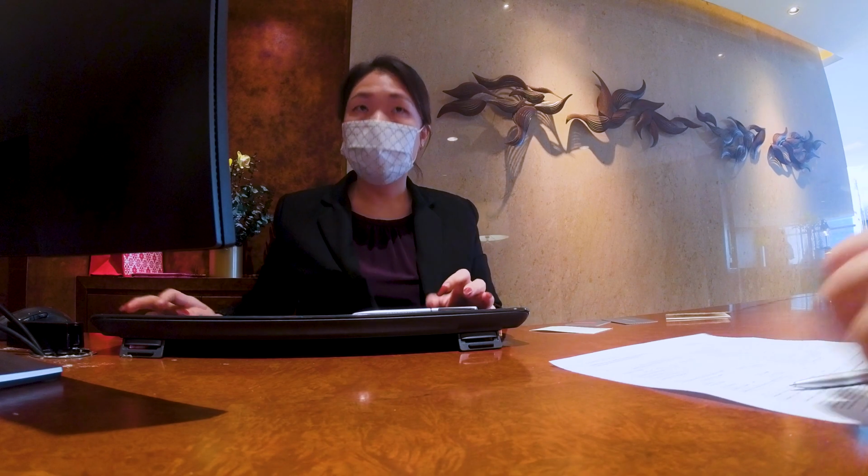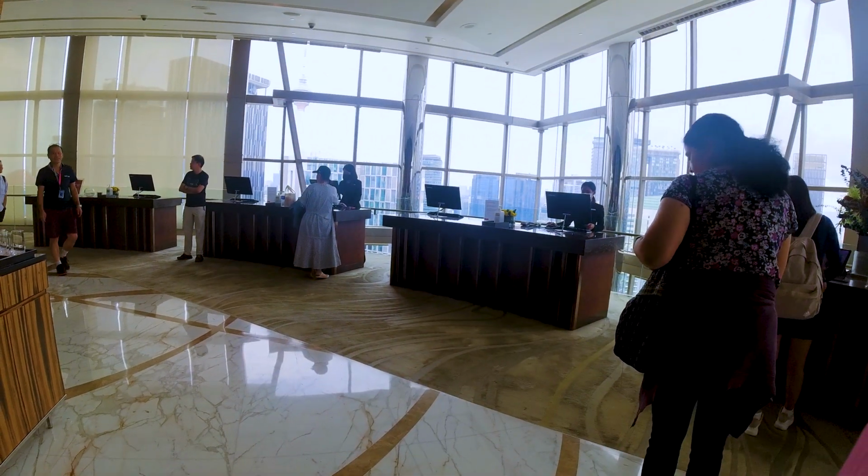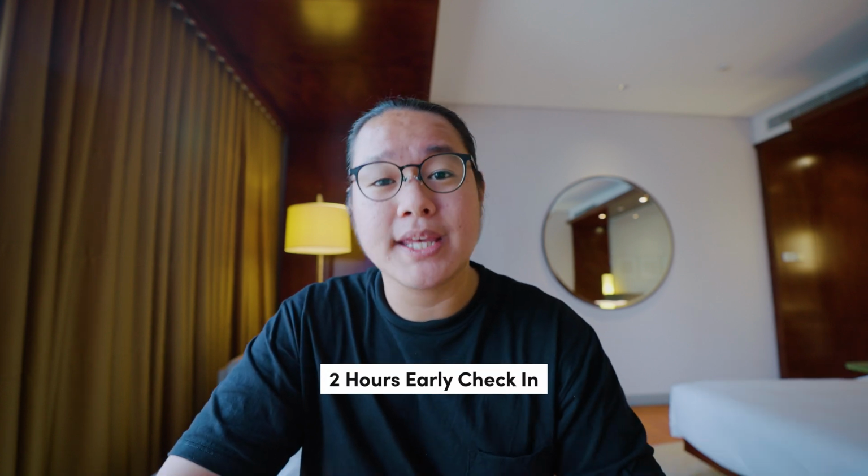And then from there, we actually see the difference between the club room check-in and the normal check-in. The club room check-in actually got seats while the normal check-in don't. And we also want to highlight that we have a very early check-in of almost 2 hours. We came at about 1 PM and gave it a shot, and our room was actually available already. So without further ado, let's begin this hotel room tour.